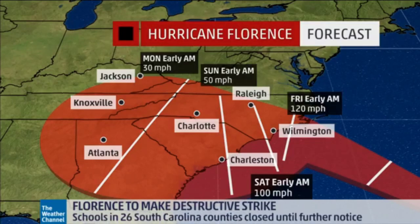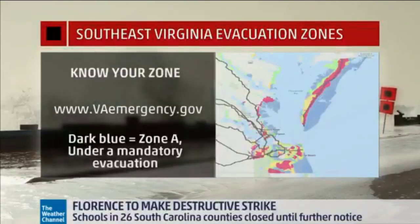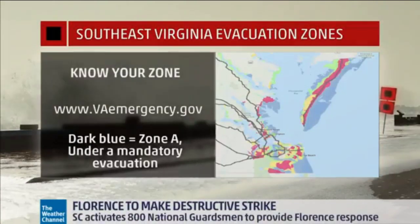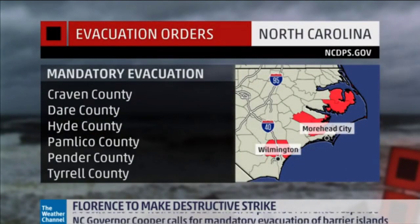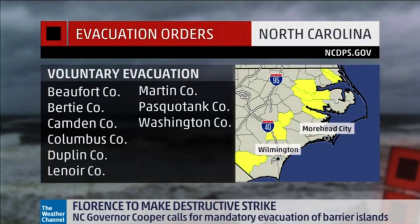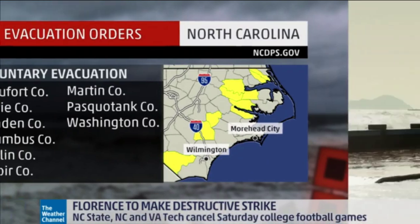vaemergency.gov. Mainly those coastal areas are where you do have the mandatory evacuations in North Carolina: Craven, Dare, Hyde. You can see the list there of the counties where you have to evacuate. Voluntary evacuations are a little bit farther inland. That's when they say it would be a good idea if you left. By the way, if you're in a mandatory evacuation and something really bad happens, there's a lot of times the police and the first responders will not come to your area. So keep that in mind.